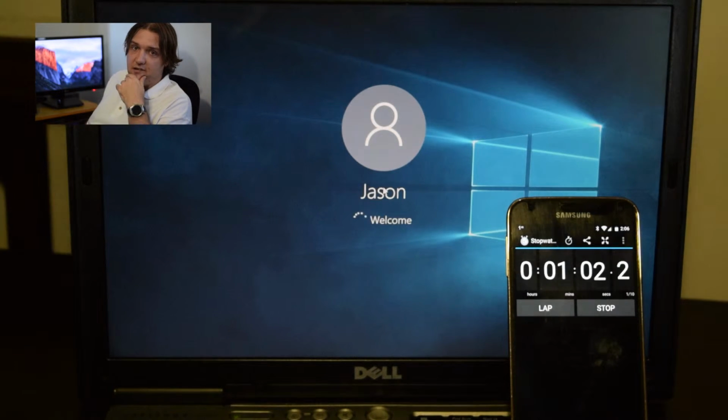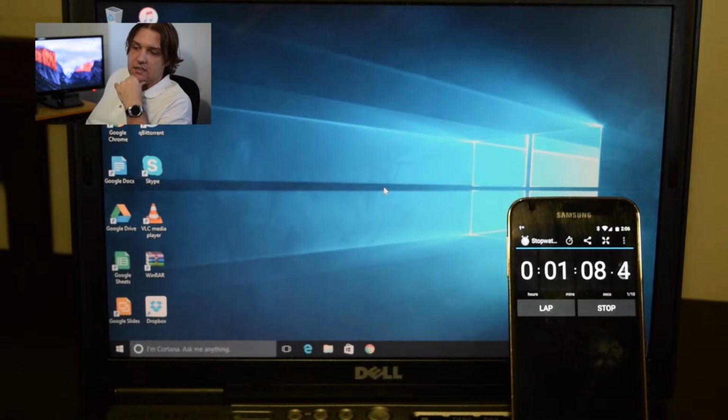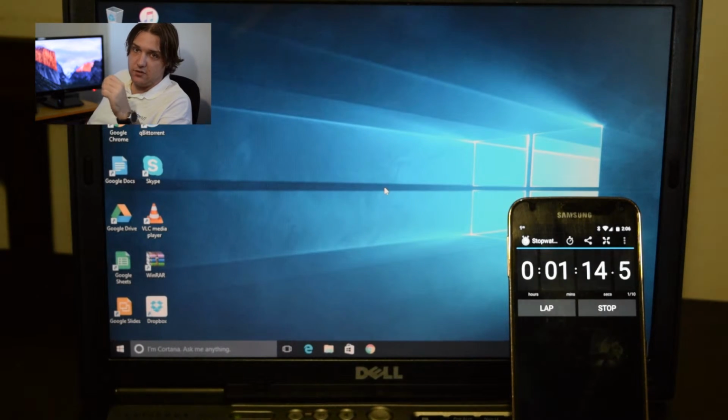As you can see, the boot time is really slow for the hard drive, and when we see the SSD, you'll be quite shocked at the results.